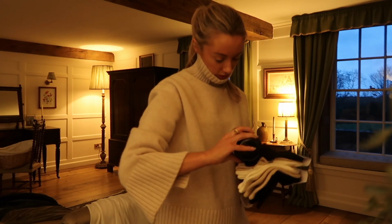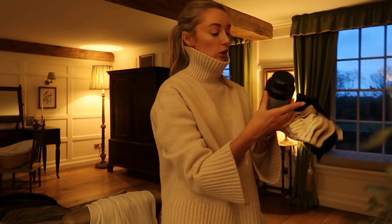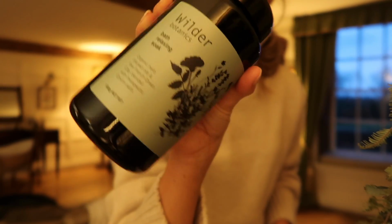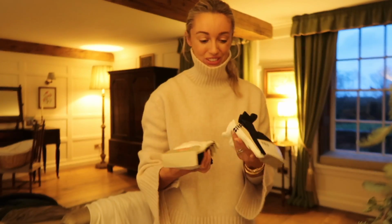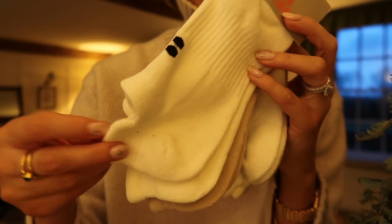And then this is relaxing bath soak from a company called Wilder Botanics. Love the sound of that. And it smells heavenly. And then it's always tradition to receive some socks, and these are the very practical Sweaty Betty ones with the little lip here so they don't slip into my trainers.